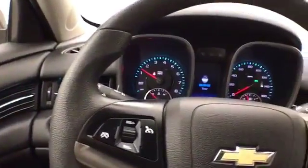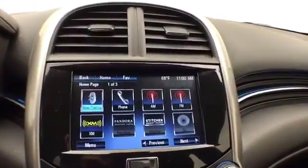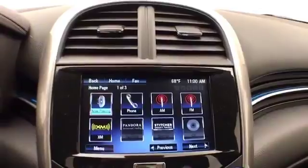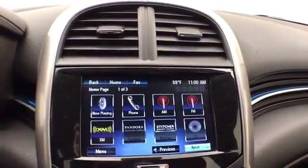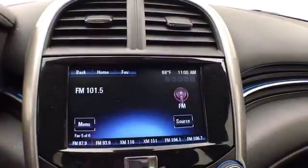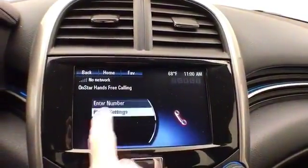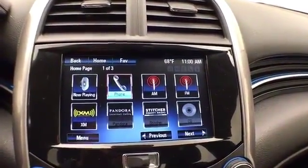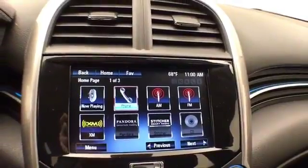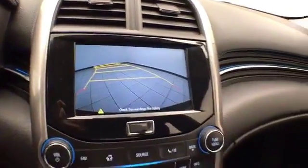cruise control, steering wheel mounted audio controls, large touchscreen MyLink infotainment system, 4 radio, it's also satellite radio capable, Bluetooth connectivity for hands-free phone use, or to connect other Bluetooth enabled devices, great for wireless music streaming. You can even sync smartphones, Pandora, and Stitcher radio apps. And there's, of course, where the backup camera display is.